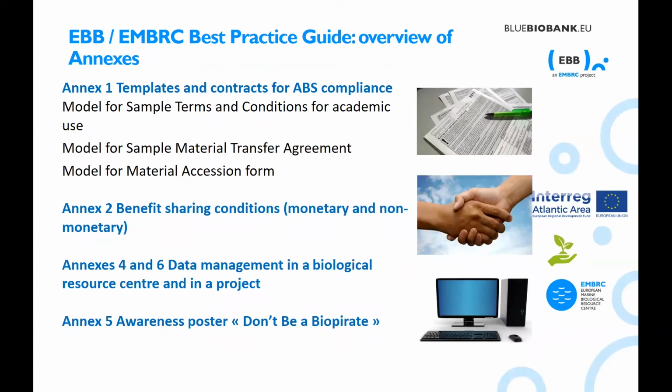The Best Practice Guide also provides practical guidance, including template documents as annexes. Annex 1 provides templates and contracts for ABS compliance. These include a model for sample terms and conditions for academic use, a model sample material transfer agreement, and a model material accession form.